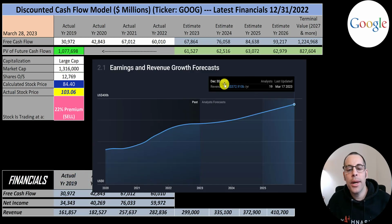Their revenue forecast for 2025 is $372 billion. For 2024, it's $335 billion. And for 2023, it's $300 billion. I continued this trend into 2026 and I got $411 billion. That's how I got their future revenue estimates.